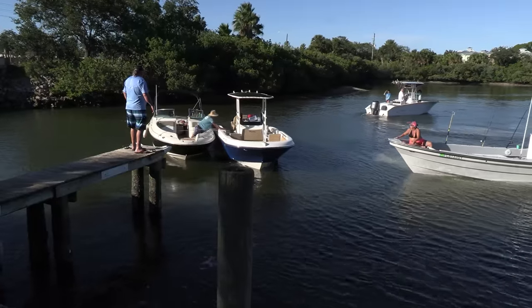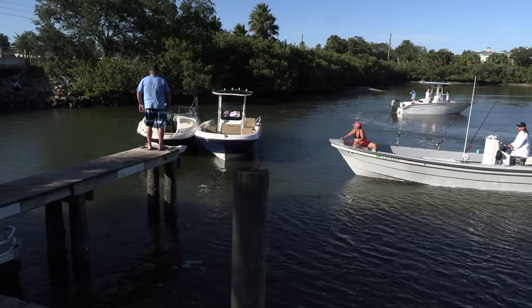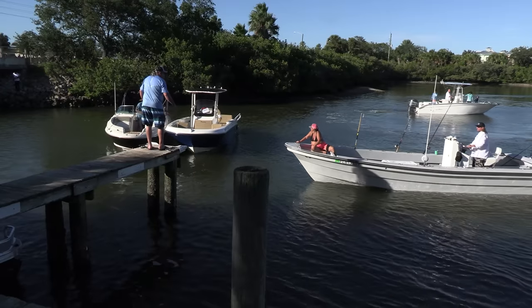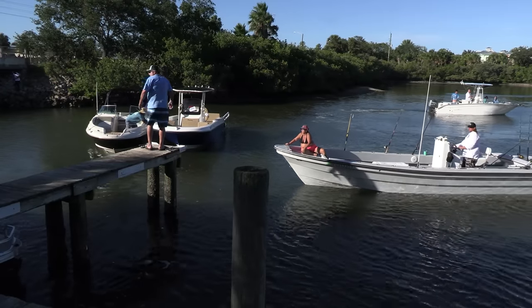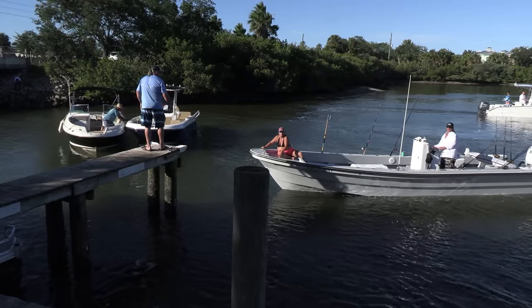Now, he's getting this thing tied up here, trying to get it maneuvered. No one knows whose boat this is, except for me. Now, he's trying to get this boat tied up so it doesn't get tangled up under the bridge over there. But it ain't working too well. I think it's theirs. I think it's hers coming up.